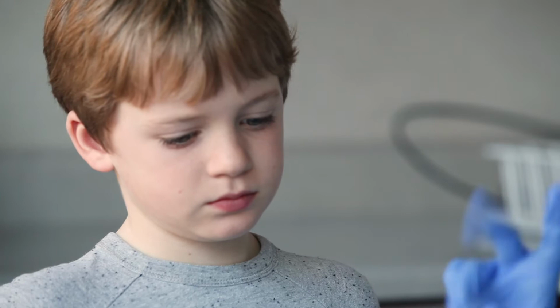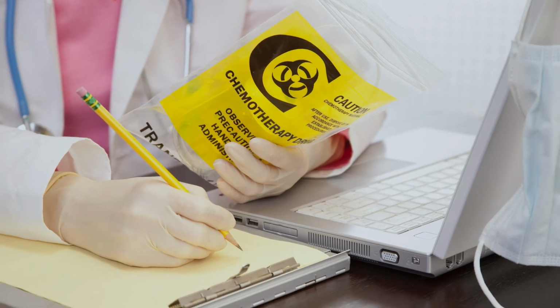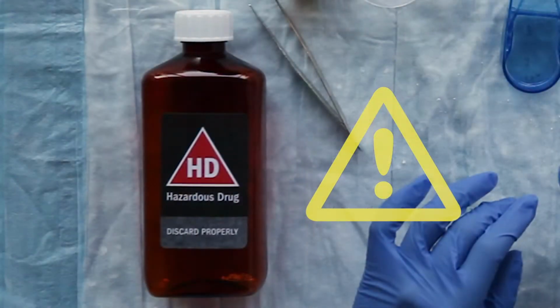Sometimes people who care for patients must handle hazardous medicines. Hazardous medicines can treat a variety of medical conditions. For instance, chemotherapy treats cancer, and immunosuppressants prevent organ rejection after a transplant. Ask your healthcare provider if your child's medicine requires safe handling.